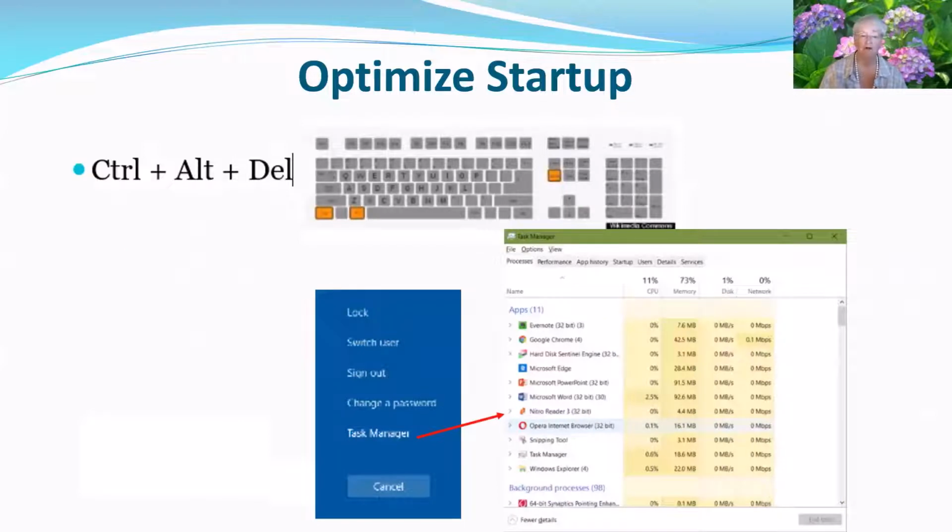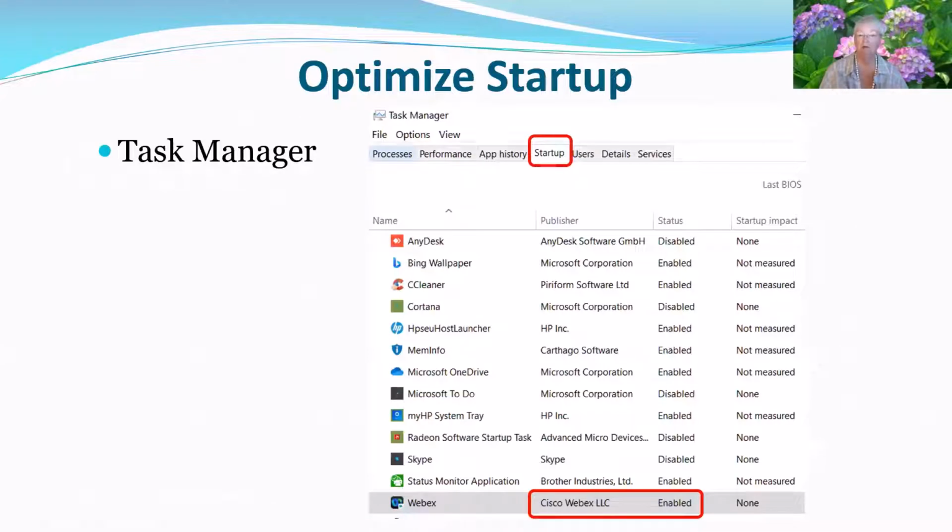So the old tried and true Control Alt Delete, how to get in there and just take a look at what is starting up. You'd be surprised what you might find that, again, you don't need to have startup because you use it once a week or, like I said, once a month. And you say to yourself, I'm really capable of clicking on the link to that and starting it when I need to use it. You can also use, here's your startup.